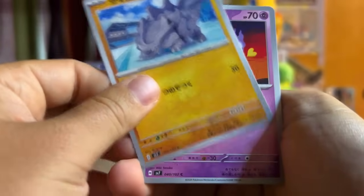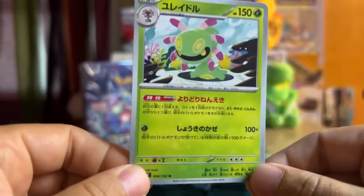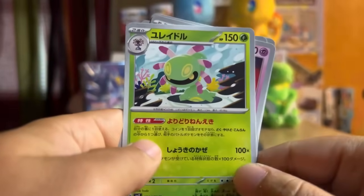We got a Rhyhorn. We got a Drifloon. Ooh, we got a Cradily. Look at that guy. I haven't seen a Cradily card in a minute. This one looks good. That is a nice art. It's uncommon, I know, but you gotta appreciate stuff like this too. More art, more cracking, more looking.